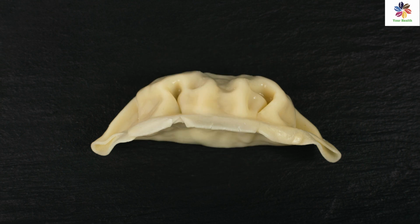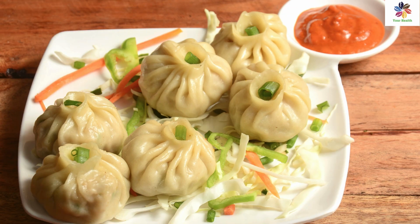So, what makes a Momo special? Let's break it down. The outer layer is made from a simple dough, just white flour and water. This dough is rolled out into small, thin circles, ready to be filled with delicious ingredients. Speaking of filling, there are so many options.